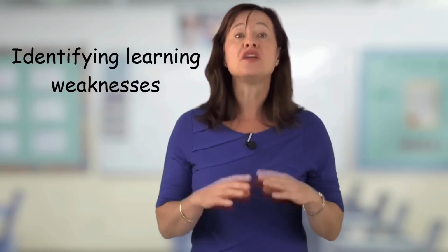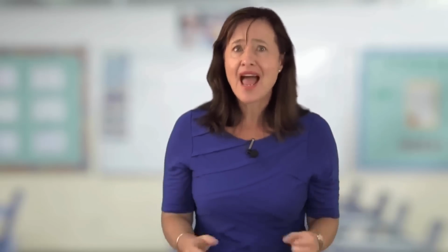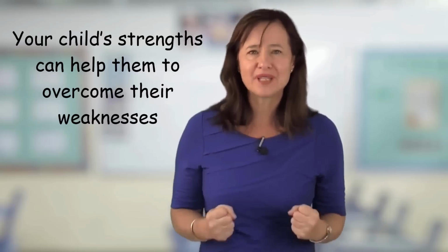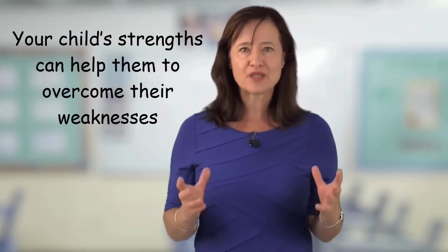Now, here's the most important bit. Identifying your child's learning weaknesses will also give you the opportunity to highlight your child's learning strengths. And strengths are a great place to start when we want to help our children to make rapid progress with their learning. Tailor your child's learning based on their strengths to allow them to overcome their weaknesses, make massive progress, and catch up quickly.